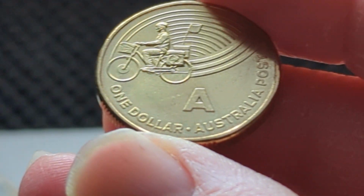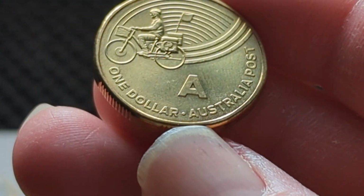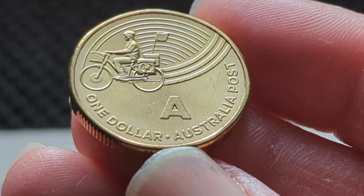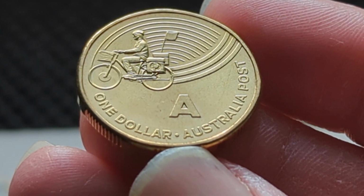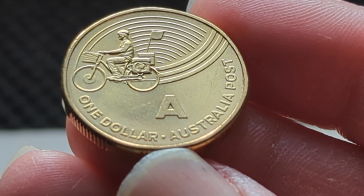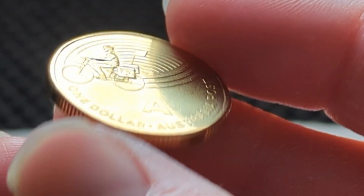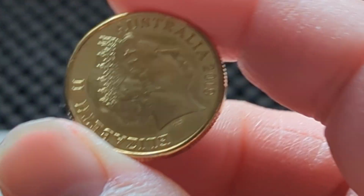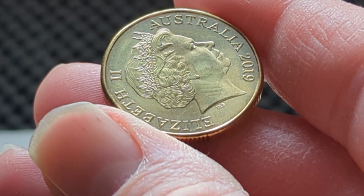So this one's got an A for Australia Post. So all our post gets delivered by posties, which ride some type of bike or some sort of motorbike and deliver the mail to everyone's houses or PO boxes, that type of stuff. That's A for Australia Post, and I'll show you the Queen side of the coin. Queen Elizabeth II still on this coin because this was done in 2019. Australian $1 coin. So all these are Australian $1 coins.